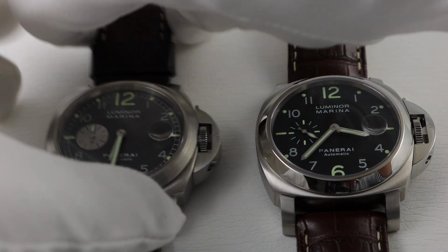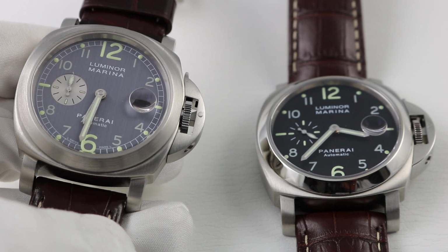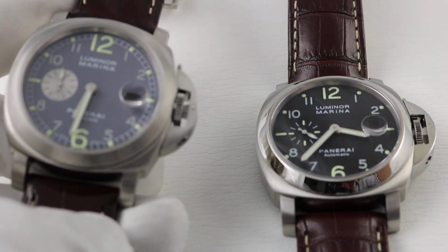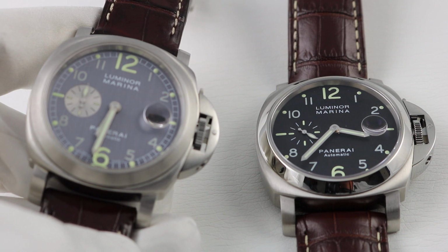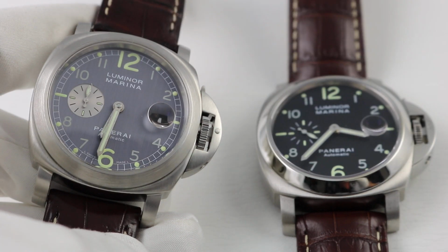So on my left is the PAM 86, the Automatic Marina. This was made for the D and the E series, which would essentially be 2002 and 2003 production year. I like this watch because it was made at a time when Panerai was probably producing around 5 to maybe closer to 10,000 watches per year. And at the time this watch was produced, it probably had a retail of about $4,000.